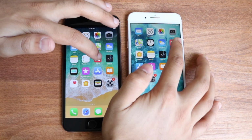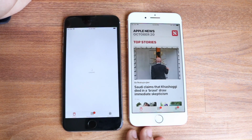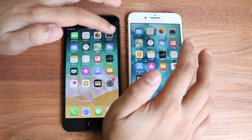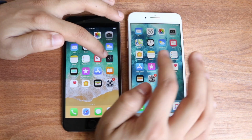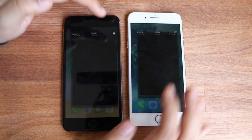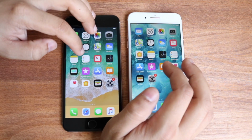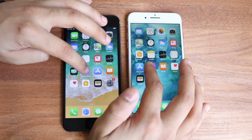Let's do news. 3, 2, 1. News was faster on the iPhone 8 Plus, so that's good news. No pun intended. Man, I'm feeling good today. Let's do stocks. 3, 2, 1. The iPhone 8 Plus was faster there. Let's go ahead and do the iTunes Store. 3, 2, 1.